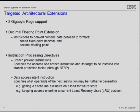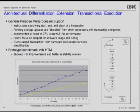By doing that, we can see if the data they touch is going to be used next. For storing, we'll fetch it with the right coherency state rather than guessing. Or they can tell us that I'm going to use it once, so don't put it in a really good LRU position. Those are examples of what we can use with this instruction. Then we go into more differentiation items.